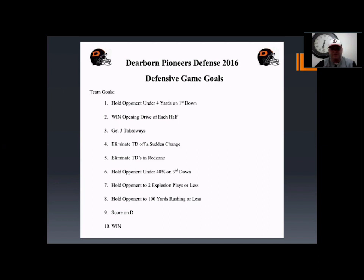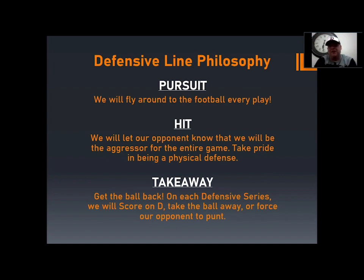This is our defensive philosophy. We have three main things that we look for while playing defensive line. The first thing is pursuit. We are going to fly around the football every play. All right. We do a lot of pursuit drills as a team. We do a lot of pursuit drills in our indie sessions. No team is going to play harder than us on defense. That is what we stress week in and week out. And we've had a lot of success with that.